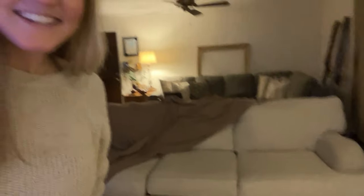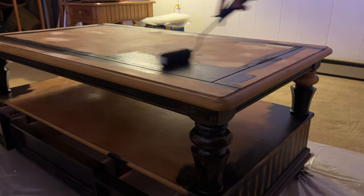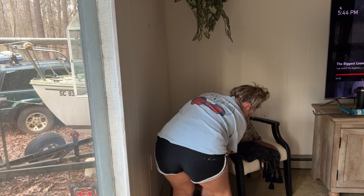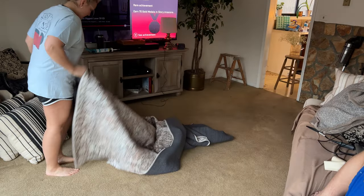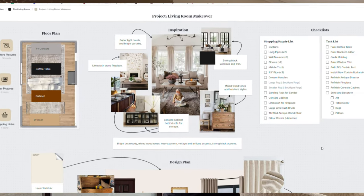But essentially, to get to this point, we thrifted a new couch, we did some touch-up paint, some caulking, we flipped our coffee table, and rearranged the space to start to bring it closer to the vision that we designed for this space in episode number 1. So definitely go check those 2 out.